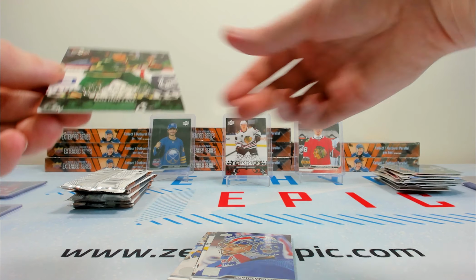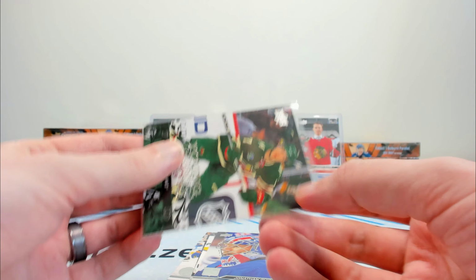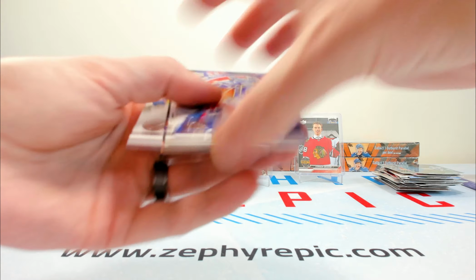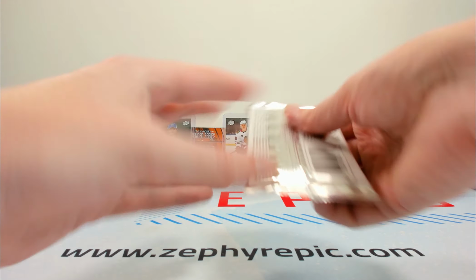So I'm going to sleeve up this Brock Faber as well. Yeah, the cards generally seem okay. They do have that little print line in the top corner, the roller mark that has plagued these releases for the past little bit. But cool little Faber retro there. The green looks cool on the retro Young Guns.